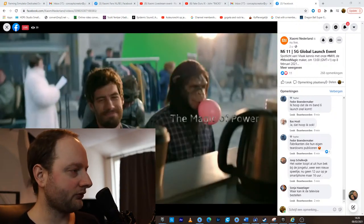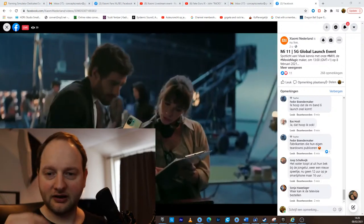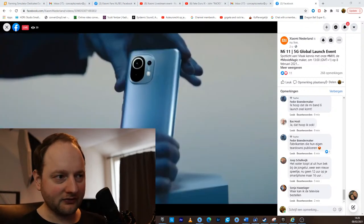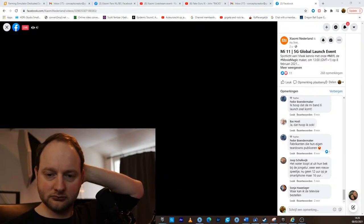Yeah, 10 watt reverse charging is actually really solid and really important, especially if you have like those wireless headsets that you want to charge. If it's like 5 watt, that's really slow, and most offer about 5 watts if I'm correct.